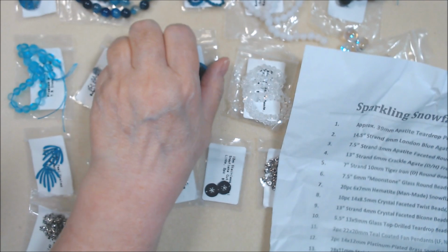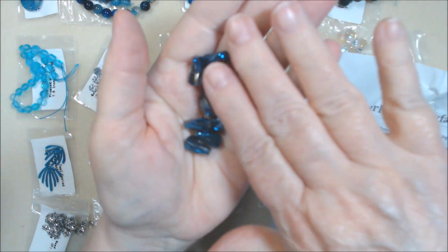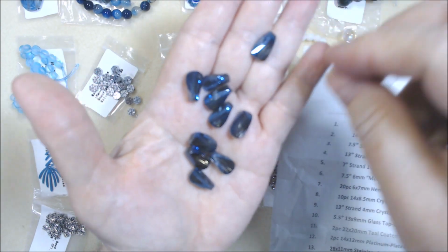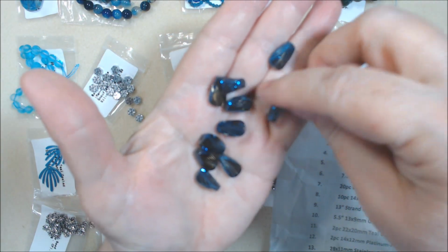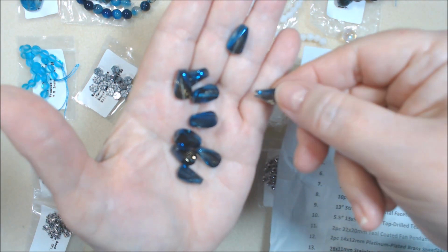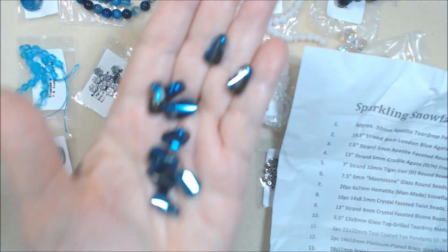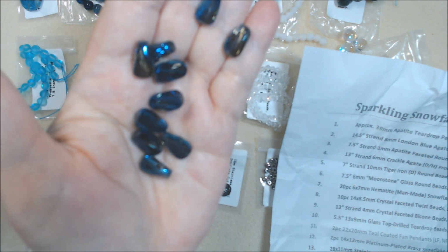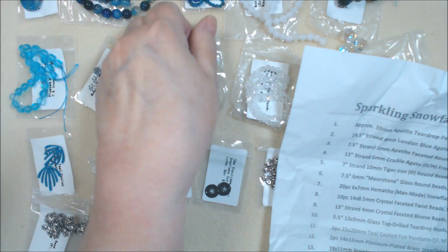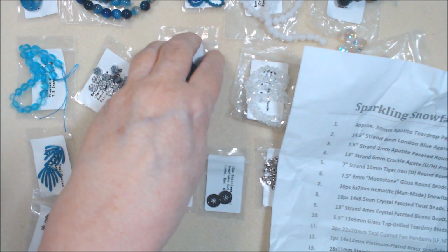I also like this next thing. These are called 14 by 8.5 millimeter 10 piece crystal faceted twist beads in slate blue iris, $3.99 value. These are definitely twisted. It says slate blue, but they're like half slate blue and half black diamond or gray. I don't know if you can see that. And they're definitely twisted. Very pretty. They're different. I like them. And those are 14 by 8.5 millimeter, if I didn't say that.